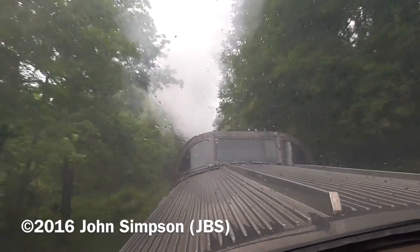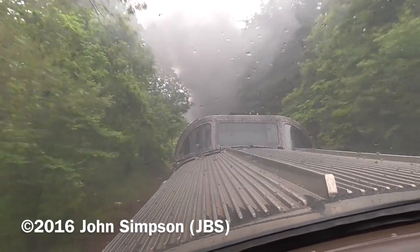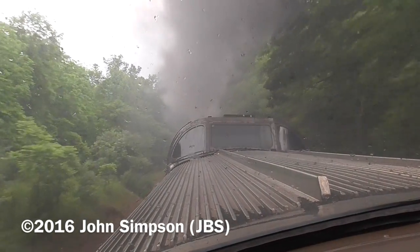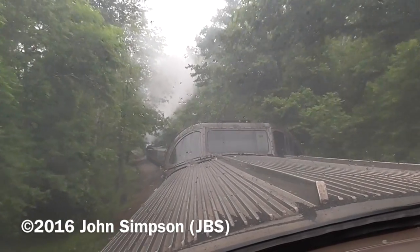How's that 1630 doing after pulling 135 coal haulers? Still doing fine. I mean, she wasn't even being used that much to pull those cars out. Then again, those are empty hoppers with roller bearings, so you're not really going to get much work out of them. Wait, 135 coal hoppers? Yeah. Empty?